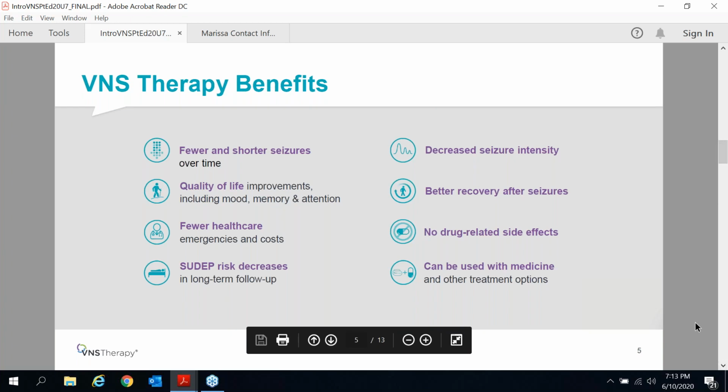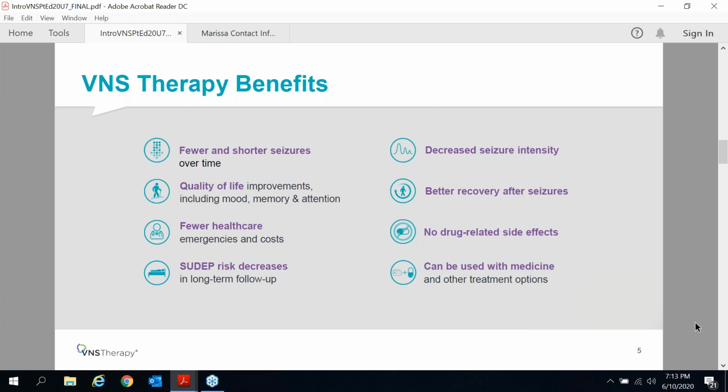So this slide highlights some potential benefits that a person that decides on VNS therapy may receive. So again, the goal is to prevent seizures before they start and to stop them if they do. So many people receiving VNS therapy experience fewer seizures and shorter seizures. So again, that's our goal here. This benefit tends to improve over time. So over the number of months and actually years after a person receives VNS therapy, this can continue to improve. Many people experience improvements in their quality of life after receiving VNS therapy. So this includes things like alertness and mood and memory.